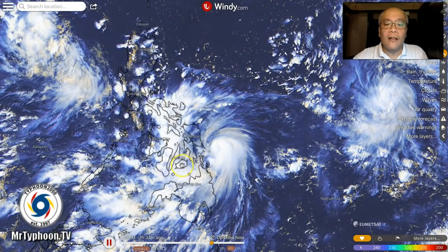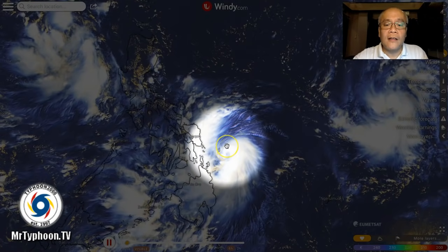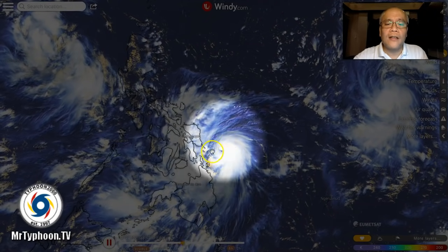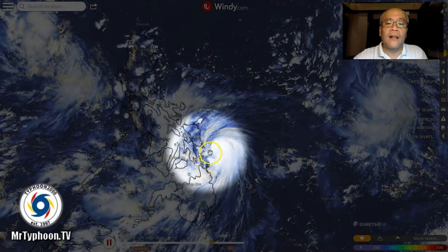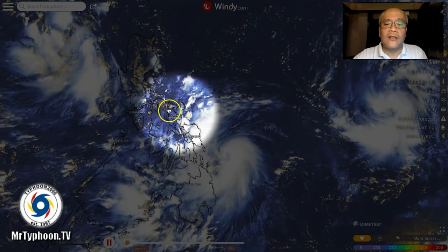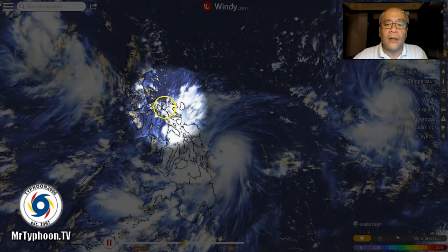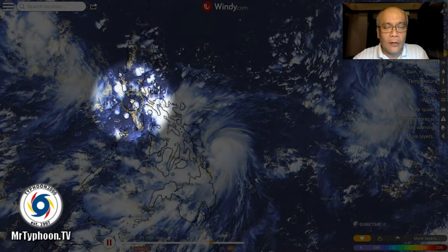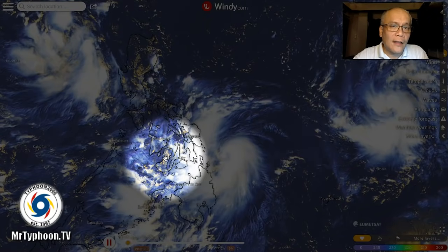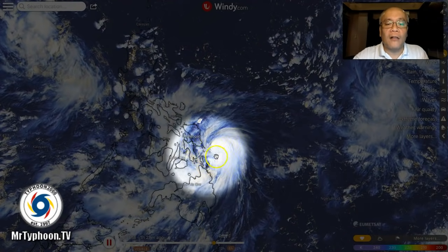Here's the zoom-in satellite animation from windy.com. As you can see, it's a little smaller based on the satellite animation. These are the trough or the extension which brought some thunderstorms across various sections of the Bicol region, and it's now on its way towards southern Tagalog provinces, including Metro Manila, and it's also affecting the rest of the Visayas, northern and eastern Mindanao as well.